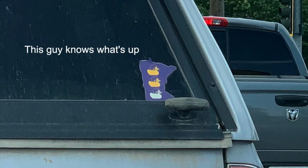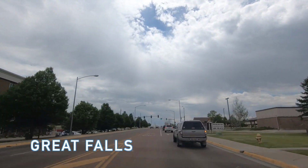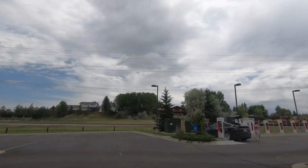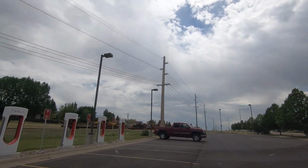Once in Great Falls, we found a Verizon store and Michael was able to get his phone info figured out, but he didn't bother to get a replacement until he got home. We grabbed drive-through lunch on the way to the superchargers, glad that saga was put to bed for now.